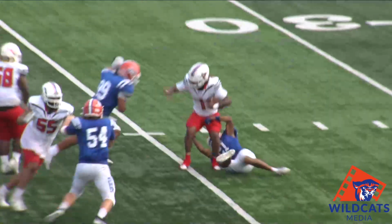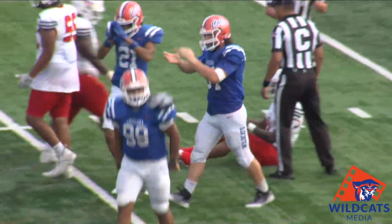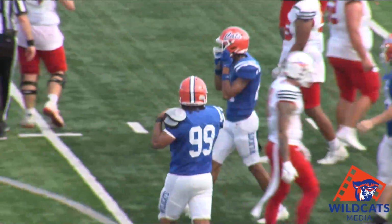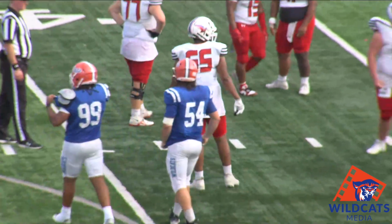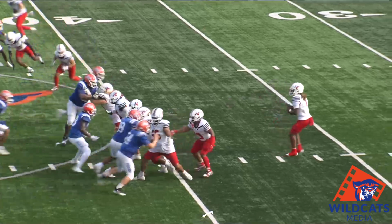Stevens is going to get blitzed and taken down, as firing in there that time for the Wildcats on the defensive play was number 21, Dwayne Scott. He's got no one in the backfield. I think 3 receivers out high.